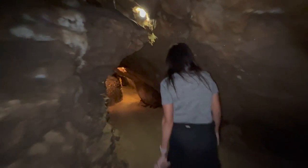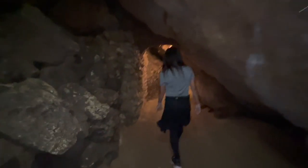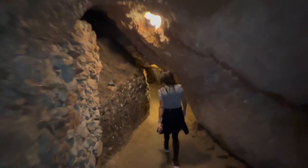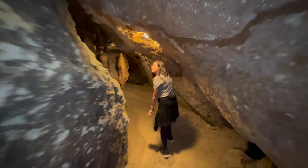The cave has many narrow passages, and several areas are as low as 4 feet and as narrow as 2 feet. The guided tour lasts approximately 1 hour and is approximately 3/4 of a mile.